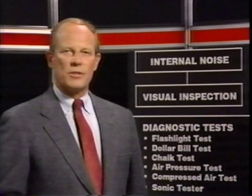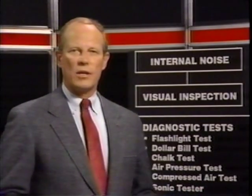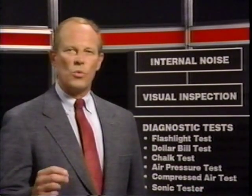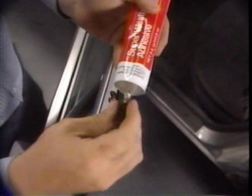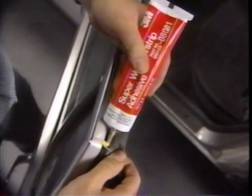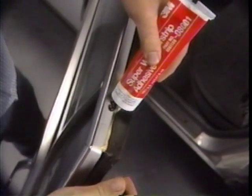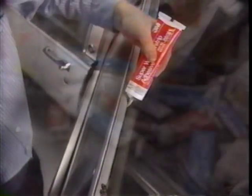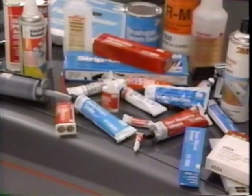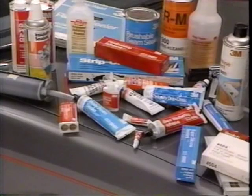As with external noises, once an internal noise is located, you must next determine whether or not the cause of the complaint is repairable. Many air leaks can be quickly repaired with simple applications of additional sealant or adhesive. There are many sealing and adhesive products from which to choose. Be sure to follow directions for each type. Your Know-How Reference Manual describes the various types and applications of sealers and adhesives.